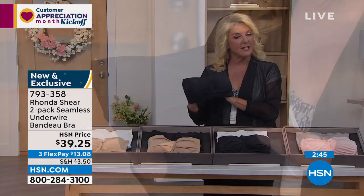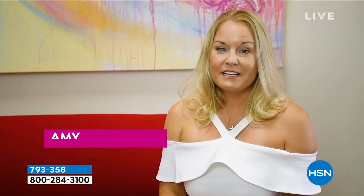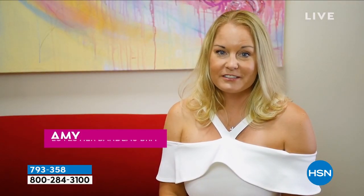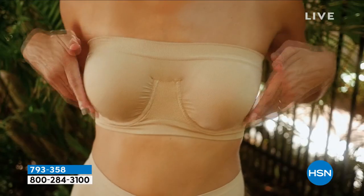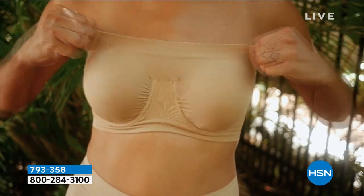Well, let's hear what others have to say about this, whether you're dancing the night away or hanging around the house. I have many tops that I haven't been able to wear for years that I think now I can wear them. The bandeau bra is amazing. There are no gaps. I'm not constantly pulling it up. No tug of war with my bra.